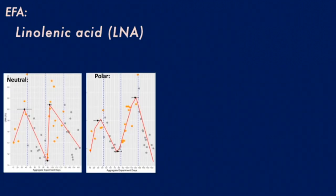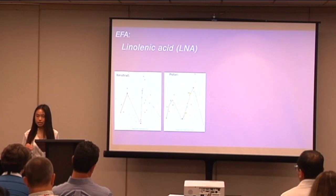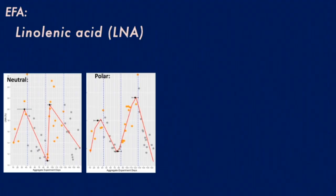I'm starting out first with linolenic acid. This figure shows how LNA, linolenic acid, differed across diet type and duration. This is a piecewise regression model on a scatter plot where each plot represents a spawn. The x-axis is the aggregate experiment days, and the vertical dotted lines represent when the diet switch occurred. The left figure shows the neutral FAs, and the right figure shows the polar FAs. Orange is vitalis spawns, and gray is the cut bait spawns.